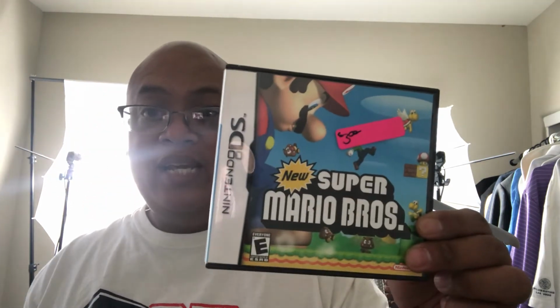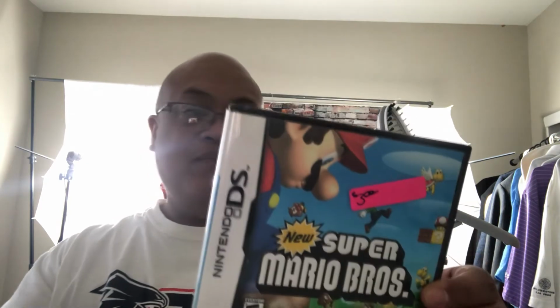All right, the last 2 items are, well, the one is the huge score, but this one's pretty decent as well. I got this as part of that lot with the keyboard. This is a Super Mario Nintendo DS game. Everything's in there. The game is in there, and the instructions are in there, so it should be good. And that's part of the bundle.